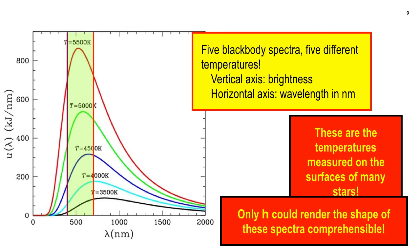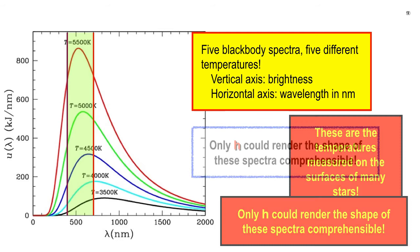Now, what Planck figured out, everybody was measuring this 120 years ago, but nobody knew how to make F equals MA work to explain this. A lot of things that are physically measurable, like pressure in a gas, temperature in a gas, if you know a little bit of F equals MA, some trig and a little calculus, you can figure out that the average kinetic energy, 1/2 mv squared average, is directly proportional to the Kelvin temperature. But nobody could figure this out until Planck invented quantization. He invented the whole idea of quantization. So only the constant h could render the shape of these spectra.